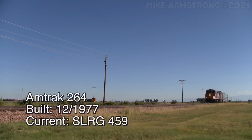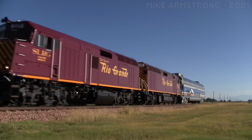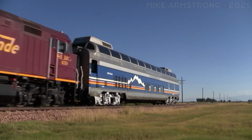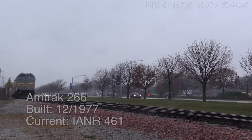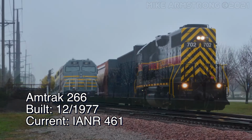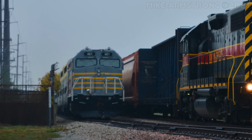The 264 was one of several F40s modified for freight service. It is seen here on the San Luis and Rio Grande, paired up with Road Slug 227 and renumbered to 459. Amtrak 266 was also rebuilt for freight service. It is owned by the Iowa Northern Railroad.